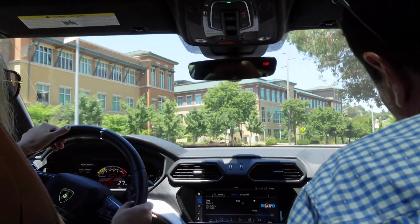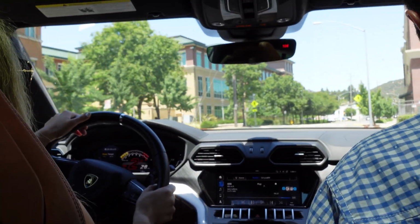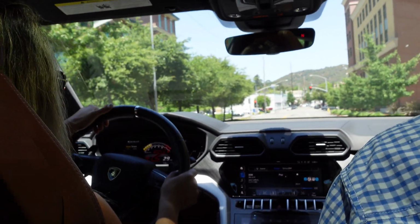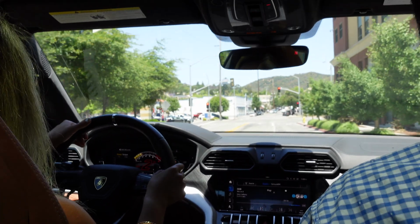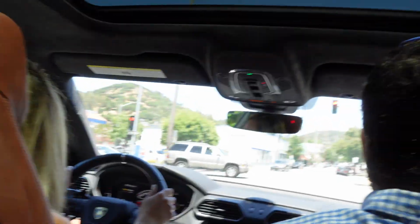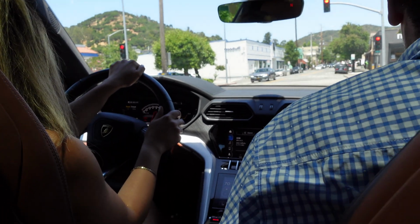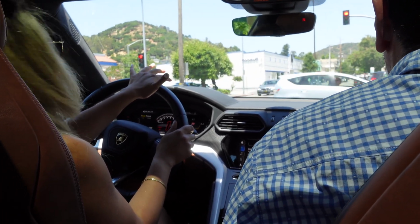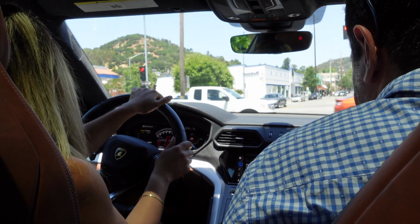When we come to the light, we're going to make a right. The exhaust gurgles, like the Corvette. Did you hear it? It's a Lamborghini. It's a 4-liter V8. It's Italian. It's going to be loud. It is going to growl. You like that?